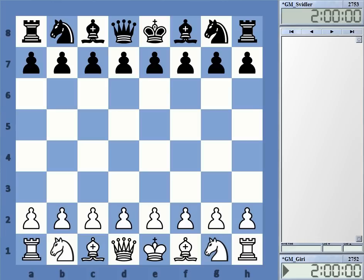Also, we have the world champion Magnus Carlsen with a +1 score. He could go to +2 and catch Karjakin. It's a matter of the result of those 2 games.